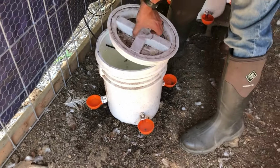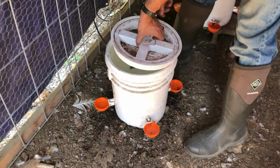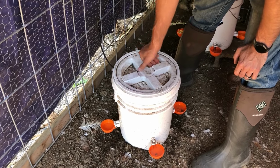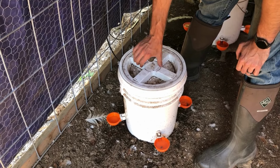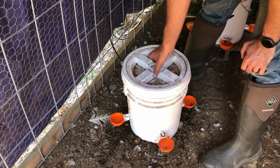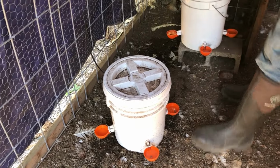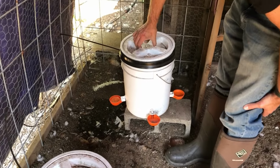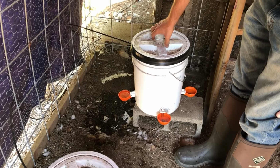You can see somehow, I don't know how these birds do it, but even with the screw-on lid here, they still manage to get some junk in there. And so periodically, maybe once a week, you want to clean that out. But it has worked really well. And same thing in here, the hose running to a sprinkler in there. And these Gamma seal lids work really well.